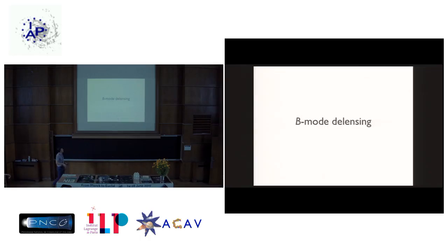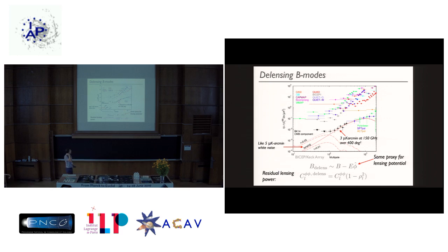Okay, so let me say a couple of slides about B-mode delensing. This is a plot John showed earlier. This is the B-mode power spectrum, with all these current upper limits, and then measurements from ground-based experiments.